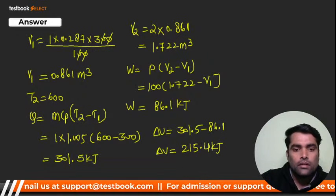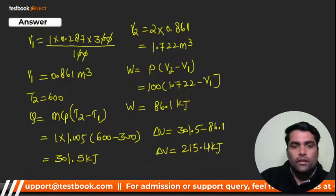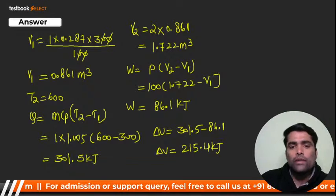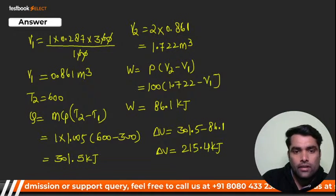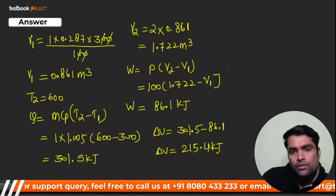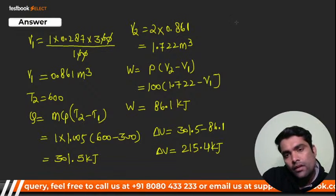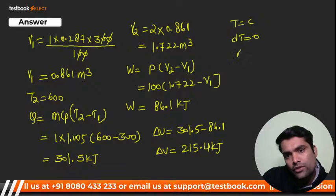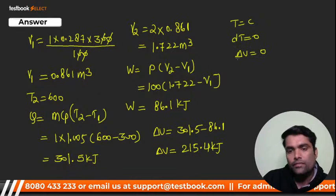Okay, now listen to me very carefully. Now we have an isothermal process, right? Isothermal is when T is equal to C. So then my dear, dT is equal to 0. That means the change in internal energy is going to be 0, right?